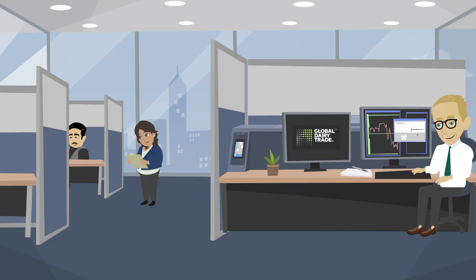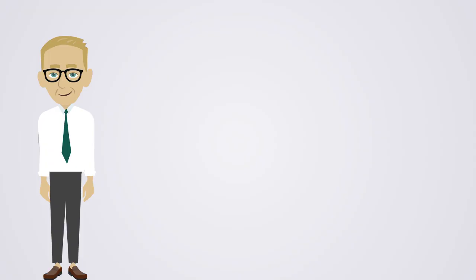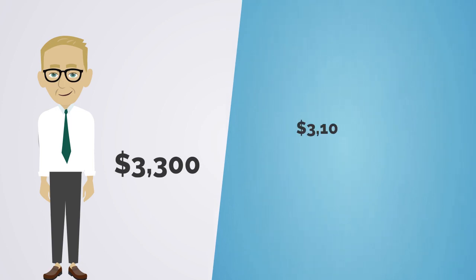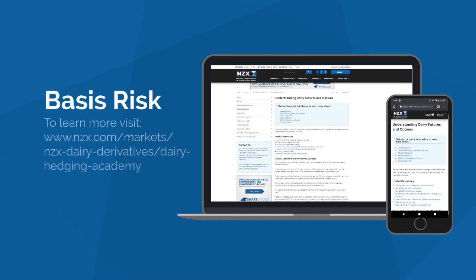However, if Steve purchased different quantities at different times on GDT, he may have paid a different end price for his whole milk powder than the NZX settlement price, which is the simple average of regular New Zealand grade Contract 2 prices from the two GDT events. This difference is called basis. Hedgers are still able to use NZX futures to manage their price risk, but it is important to understand the implications of this risk. For further explanations and examples of basis risk or to learn more, please refer to our other educational videos at the link on screen.